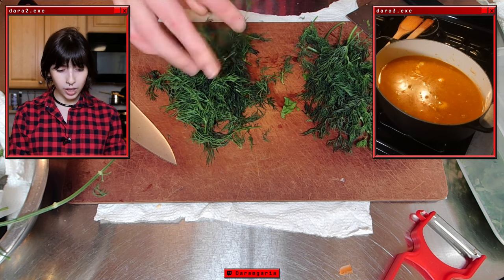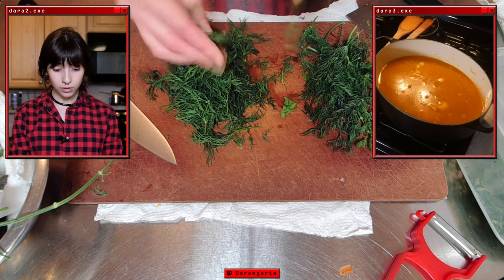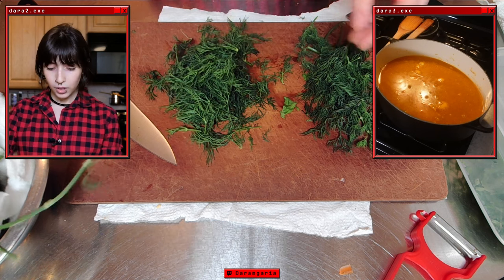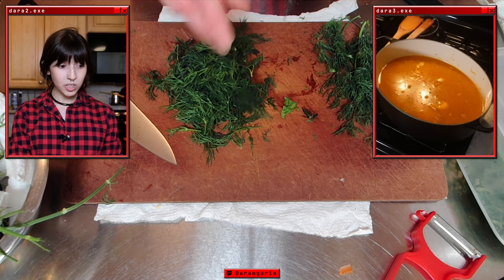So I'm continuing to pluck. I'm continuing to get all of my dill off. Beautiful. Beautifully done. And we're just continuing to pluck it. And I know this looks like a lot of dill, but that's okay.